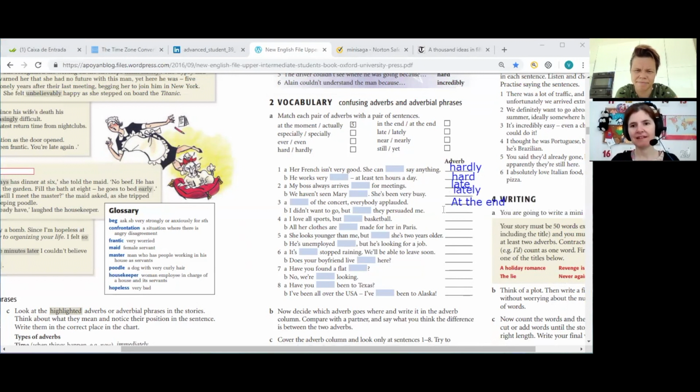In the end. Oh, big one. I love all sports, but especially. Especially, yes. Especially. Actually. She looks younger than me. Actually. At the moment. It's nearly. And near.